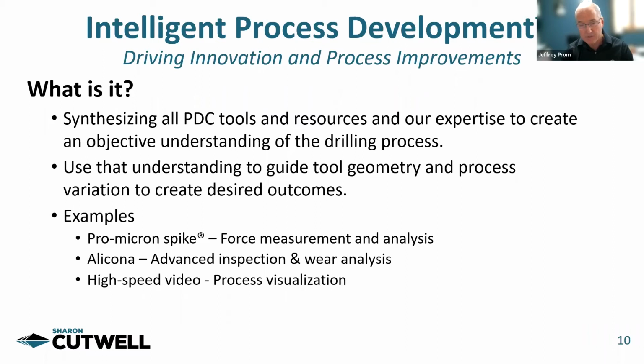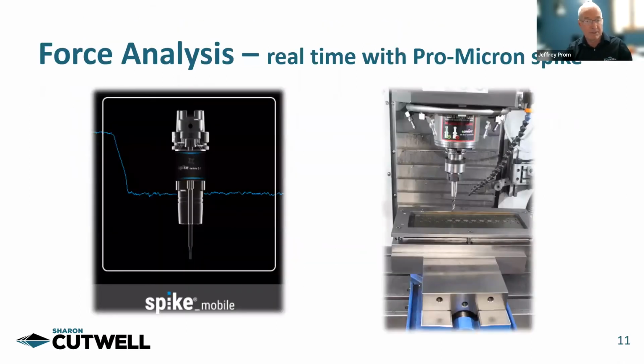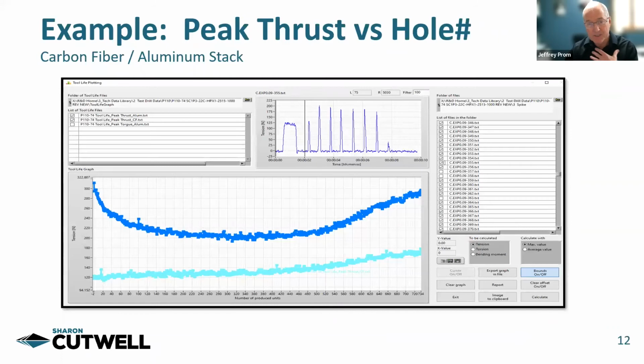Again, I'll just give a few examples of how we utilize the spike unit, which is a force measurement analysis tool, the Aerospace, which is our inspection and wear analysis, and high-speed video that gives us detailed process visualization. So I'll just show a few examples of that. Again, this is the Spike Mobile, and on the right, you'll see it. This is a typical setup for us where we're getting bending, thrust, and torque data, Bluetooth back in real time to a computer. This is the output that we're getting.